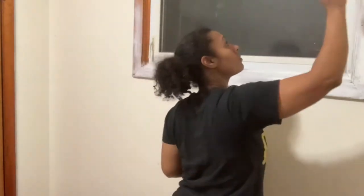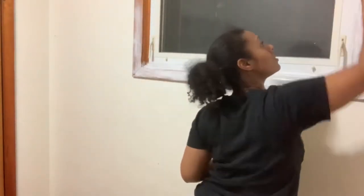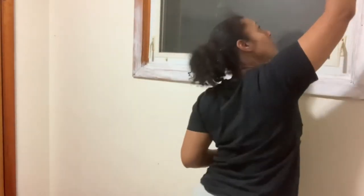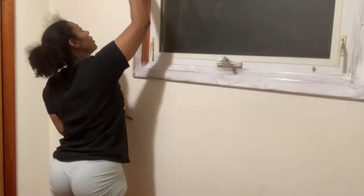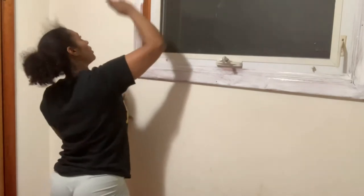While those items dried outside, I decided to paint their room too. I didn't think that the brown was actually in anymore, so I decided to use some old paint that I had around the house and paint all the borders and doors.